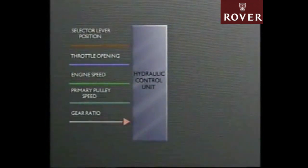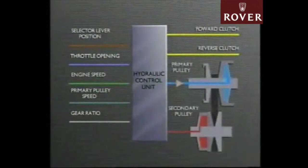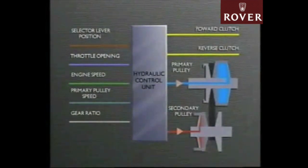On the output side, it controls clutch engagement by supplying pressurized transmission fluid to either the forward or reverse clutch, regulating the degree of engagement to ensure good drivability. It also regulates the amount of fluid pressure supplied to the primary pulley mobile half, controlling the gear ratio, while at the same time making sure the belt's held tightly enough by the secondary pulley to avoid slip occurring. This concludes our detailed insight into the VT-1's operation.